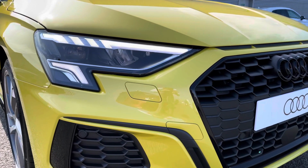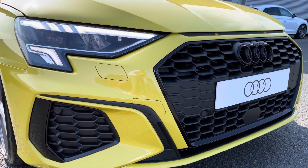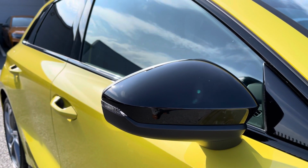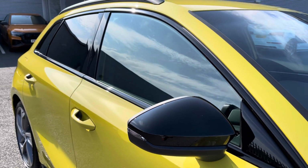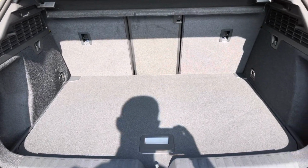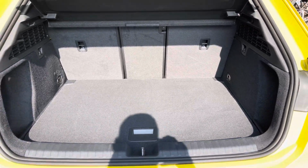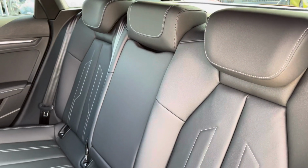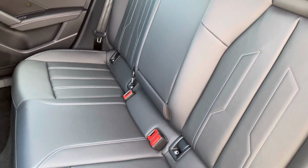And moving to the front of the vehicle, you've got the LED headlights with built-in daytime running lights, and it also features the black exterior styling pack, which does include the black mirror housing, black window surrounds and black roof bars, giving it a nice premium look. It has a capacity of 380 litres in the boot, which is plenty of storage for any day-to-day tasks such as carrying shopping.